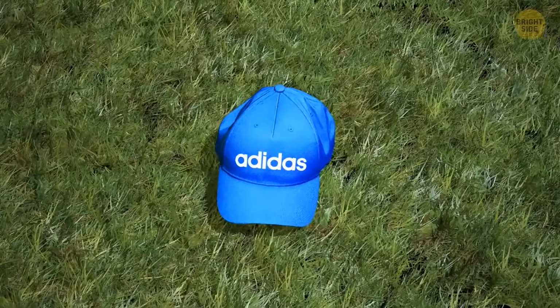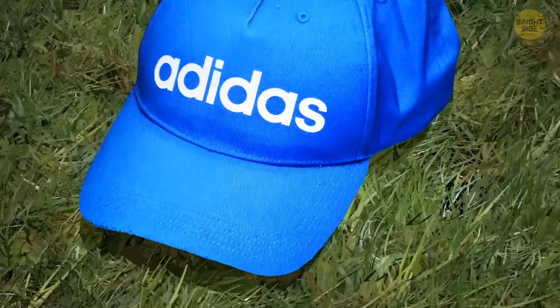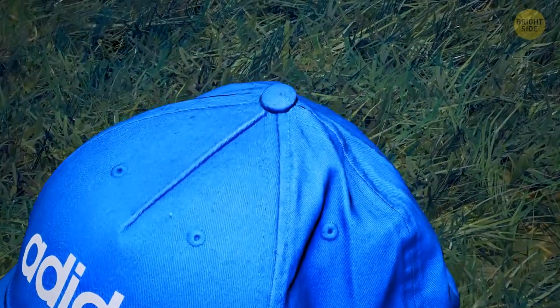Speaking of things we use on a hot summer's day, wait, don't put your baseball cap on just yet. Take a look at it for a minute, and you'll notice there's a small button on the very top. Is it functional, or is it just there for the sake of design?